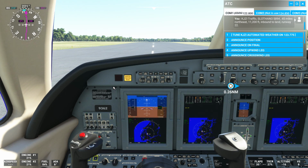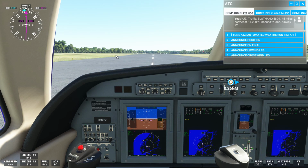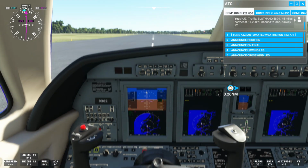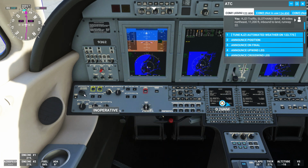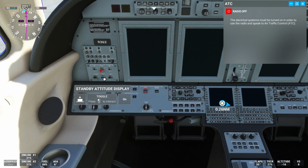There, battery off. I actually remember how to turn the engines off. You think I remember how to do it though? No. Okay. There we go. I don't know what I did, but anyways.